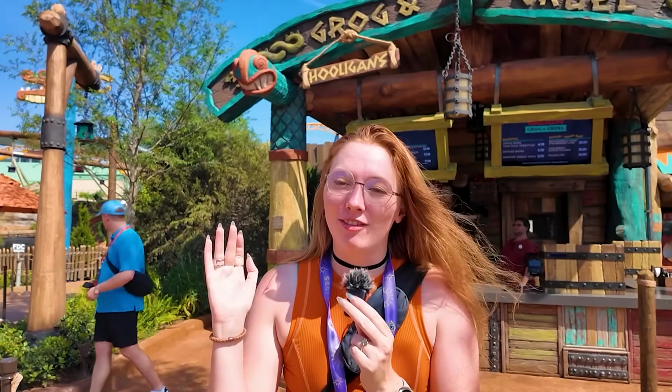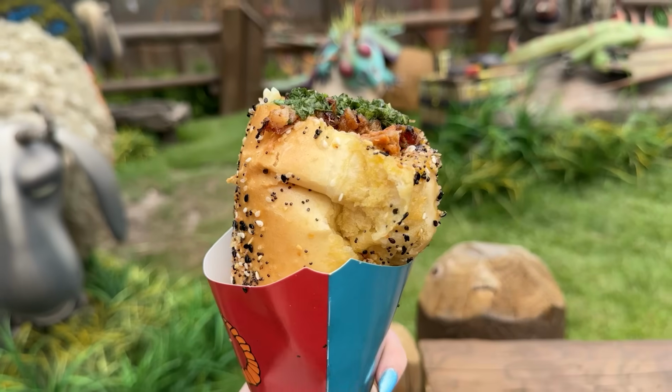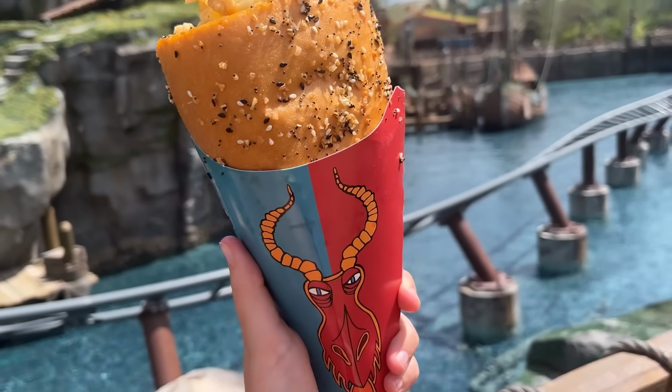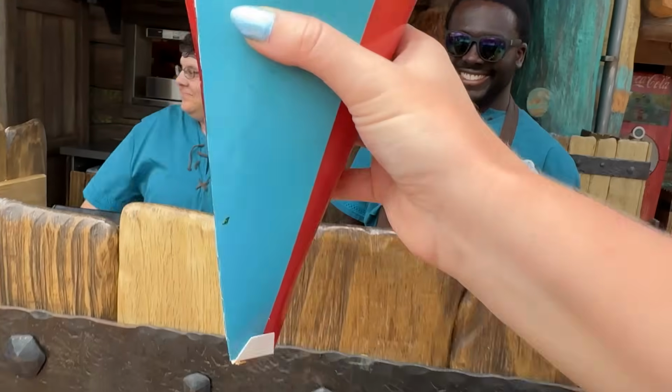These mac and cheese cones are viral. People are obsessed with these, and with good reason. They are very, very tasty. My personal favorite is the PB&J, but they also have a Dragon Fire Chicken Spire, and they have a regular one that just has goldfish on top. But lots of options here. They are so popular because this handheld treat is just so eye-catching and so delicious.